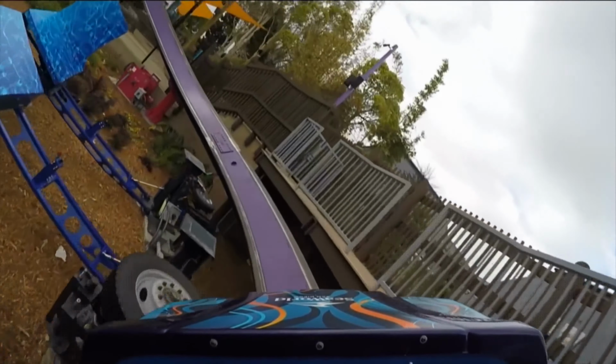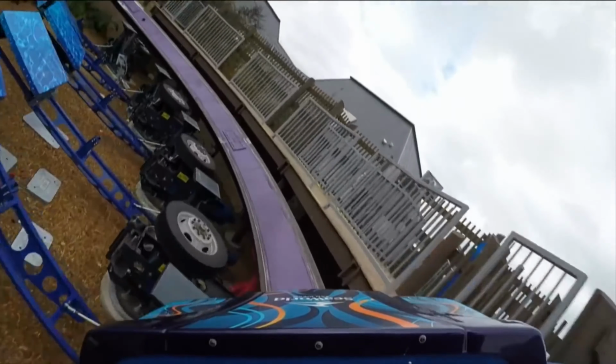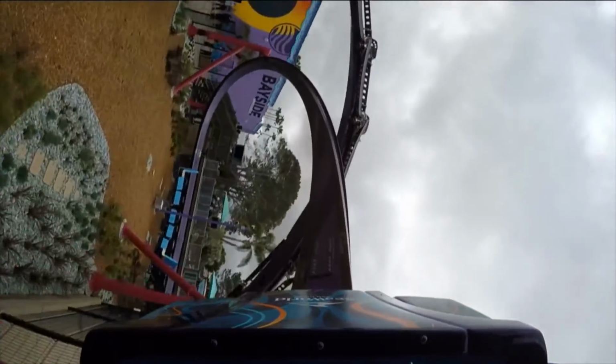Now it's hard to say. Apparently there was some crazy debate at IAAPA over if this was a credit or not, and Skyline won, and it's now officially an RCDB credit. The claim to fame was that some of the coasters were powered by gravity, and that doesn't seem so at all when you're riding the coaster.